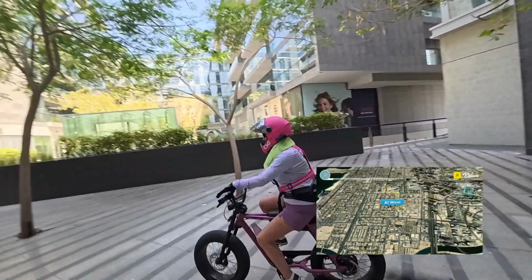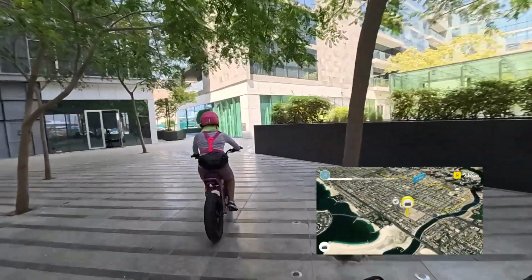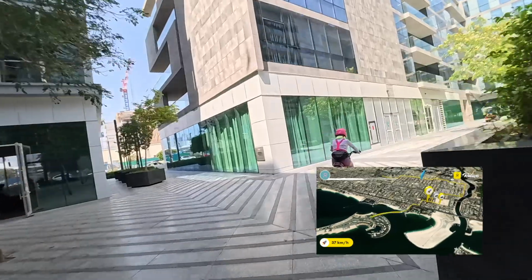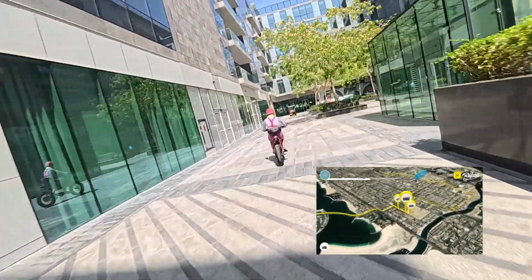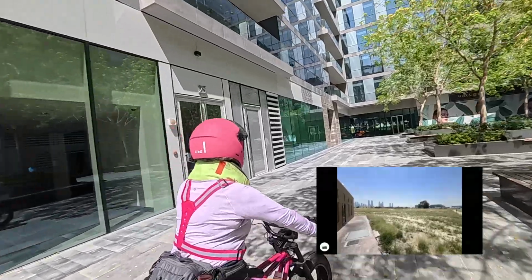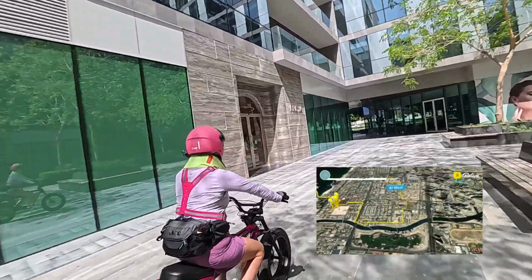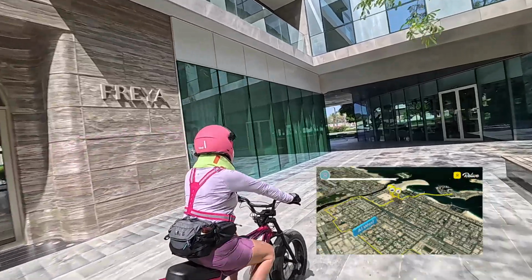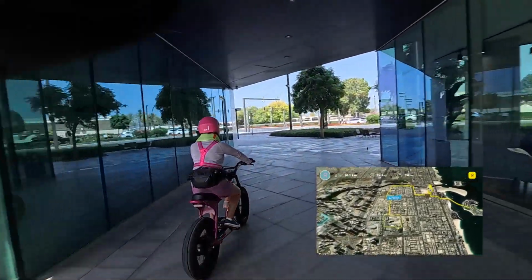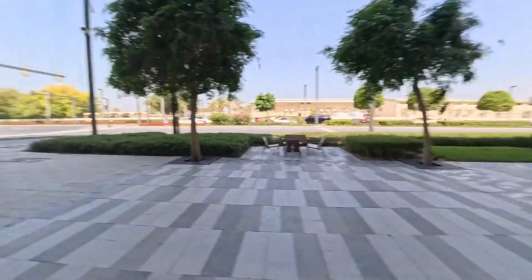Alright, so I've just checked the time. It's about 10 o'clock. And I'm obviously going to be checking out the YUYU to see how that keeps me cool for our little trip out. We're just heading down to the beach via the Jumeirah Archaeological Site, which hopefully we'll get to and show you a video another day when we have looked around the museum.